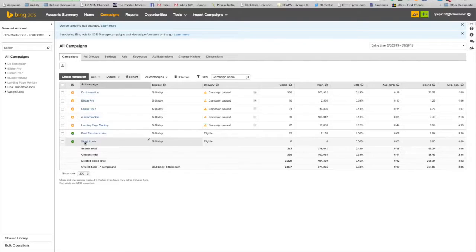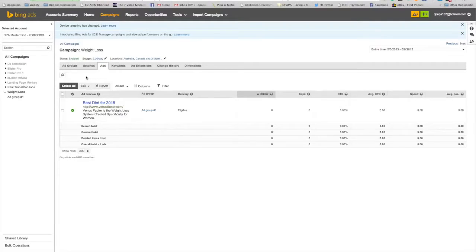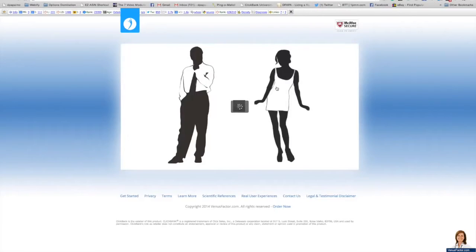So if I go to my ad right now, you're going to see that my ad looks like this. Best diet for 2015. Venus Factor is a weight loss system created specifically for men. This is what you're going to see in some ads on Google and Bing ads. If they click on that, it takes them to this. So if they buy, then I get paid from ClickBank.